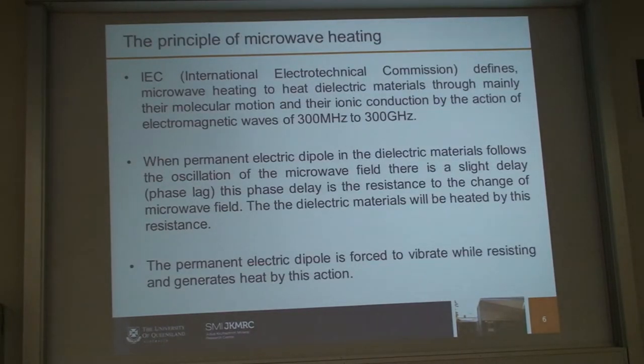Now, the International Electrotechnical Commission defines microwave heating as heating dielectric materials mainly through their molecular motion and ionic conduction, by the action of electromagnetic waves in the region of 300 megahertz to 300 gigahertz. When a permanent electric dipole in the dielectric material follows the oscillation of the microwave field, there is a slight delay, this phase lag. This phase delay is resistant to the change of the microwave field. The material is then heated by this resistance. So the permanent electric dipole is forced to vibrate while resisting, and it generates heat by this action.